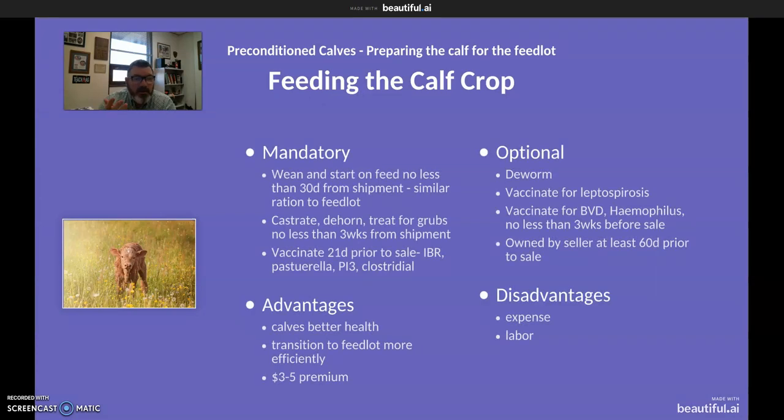Okay, now as we talk about feeding the calf, certainly you have some options here. The first one, when we talk about preparing the calf for the feedlot, is what we call preconditioned calves. From a feeding and management perspective, some mandatory things that we've got to do is get them weaned and started on what would be similar to a finishing ration 30 days prior to shipment to the feed yard. So they're going to get exposed to that probably high corn or high energy based diet. They're going to get at least 30 days exposure to that whenever you are pulling them off after weaning time and pulling them off of your cow herd.